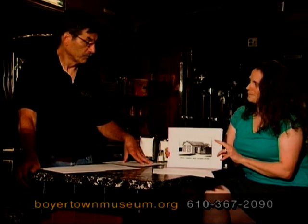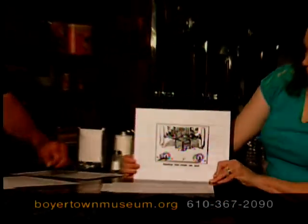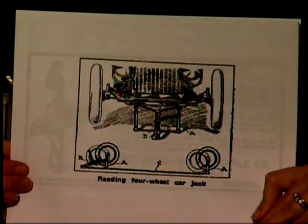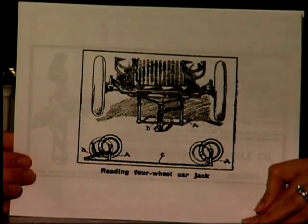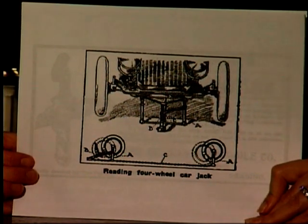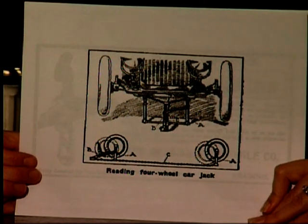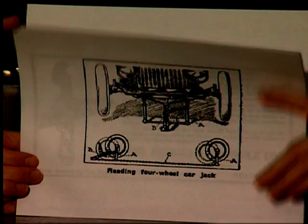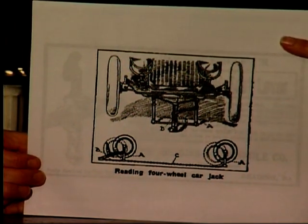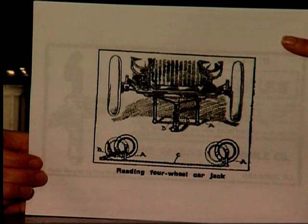Yep. So, okay, the next one here is called the Reading 4-Wheel Jack, made in good old Reading, Pennsylvania, by the Reading Automobile Company. I found a bunch of different stuff for that. I'm going to tell you about the jack first, and I don't have a good picture. This is the best picture I found. The other ones I saw were a lot worse than this, and they came out like a blob almost.